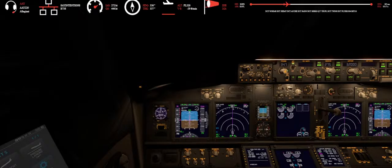Okay, so the only transition we do coming on a freeze arrival is when we get to freeze, and as we're descending, we'll kind of move to the right to make a right 45-degree turn, and then come back 45 degrees to line up with the runway. That takes us right onto the runway.